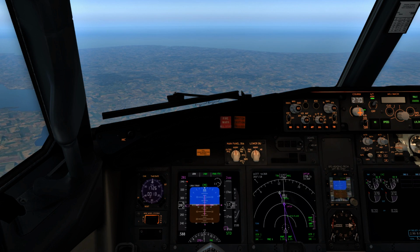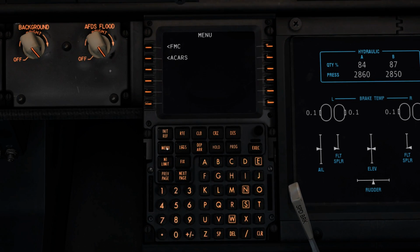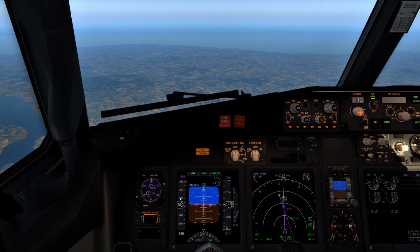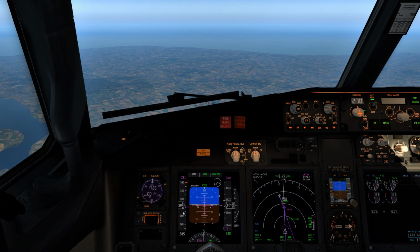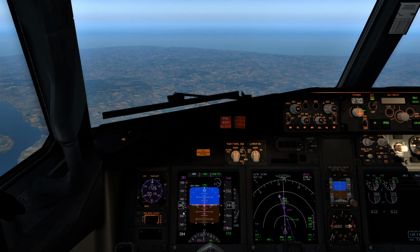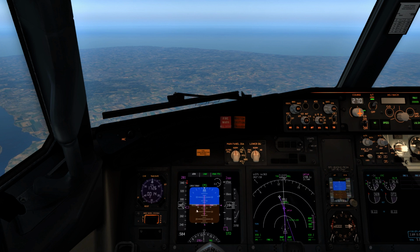So right now we can start configuring the aircraft to come into land. So we'll go in and get our ATIS for London City, which is Echo Golf Lima Charlie. We'll shove that in, send it off so we can get our ATIS back. Whilst we wait for that, we'll go ahead and stick our barrow in for the airport, which is a 460.